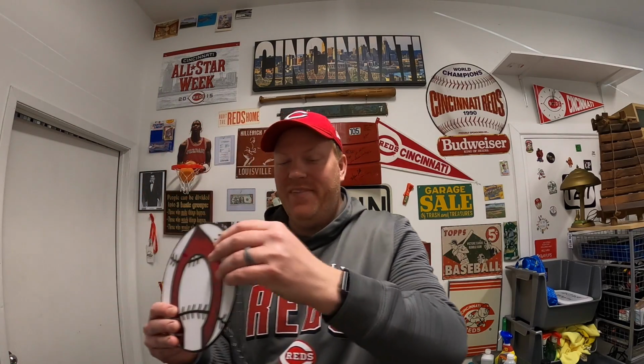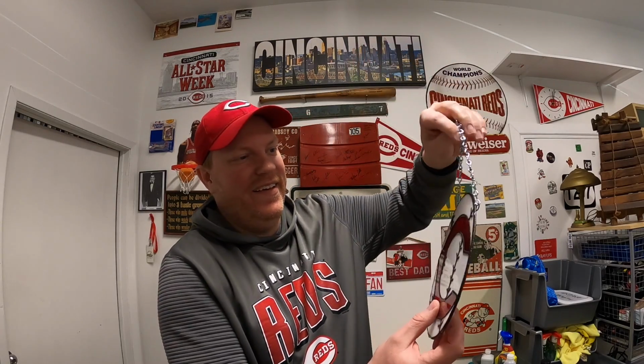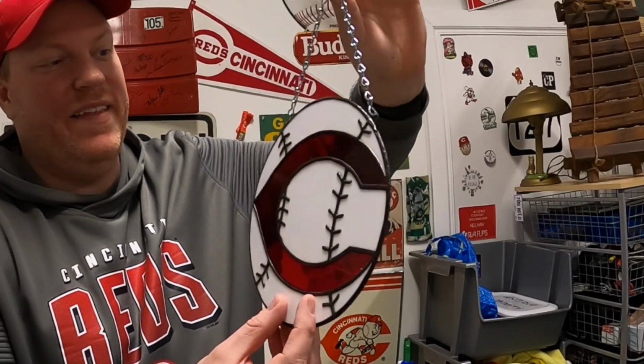Check this out. How cool is that? A stained glass Cincinnati Reds wall hanger. That is awesome. David, thank you, man. That is so cool. Next is from Doling Up Life Adventures.